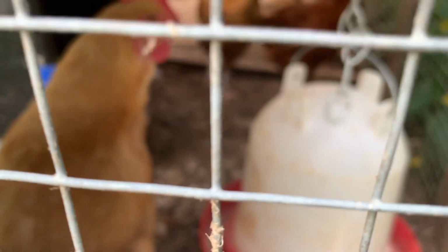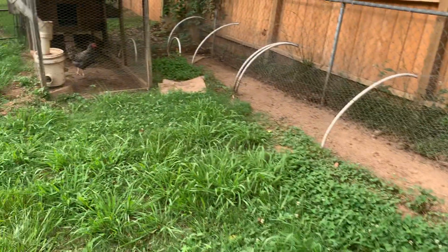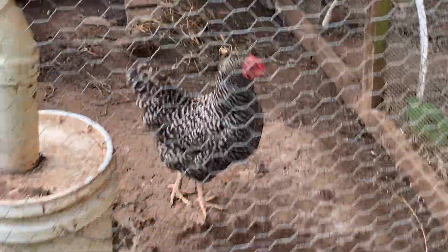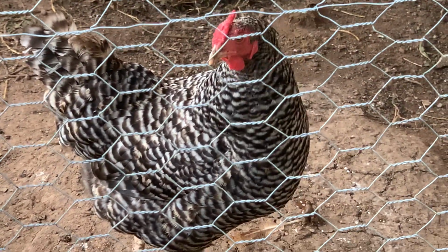And there's Teriyaki again, because she's the boss. She's always got to know what's going on. And Speckles is kind of a loner. Isn't that right, Speckles?